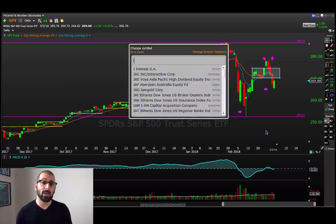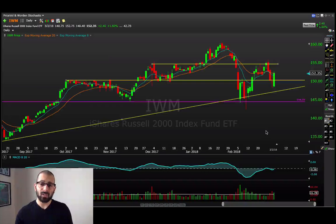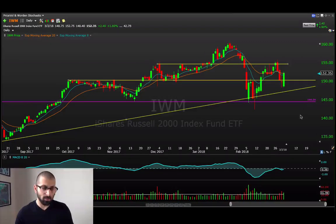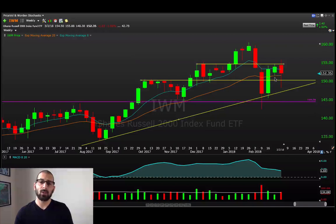Let's look at the IWM, because I think this is an important one as well. The IWM saw actually a good size rally back on Friday here, and it was the best performing index on a relative basis, down 1%. Take a look at the tail here. We're still below that 8-period EMA, which is very flat on the weekly, above the 20-period.